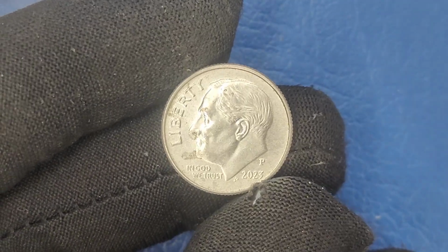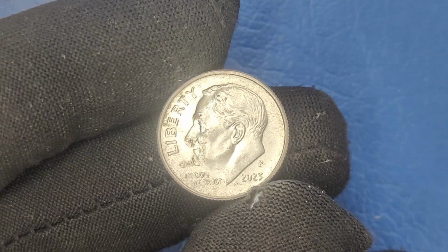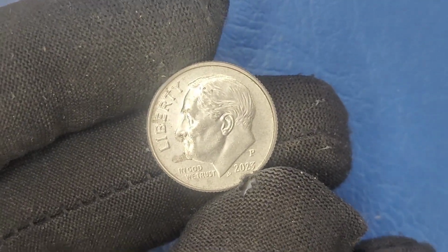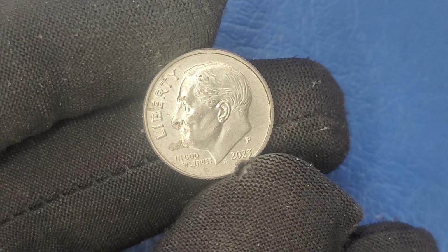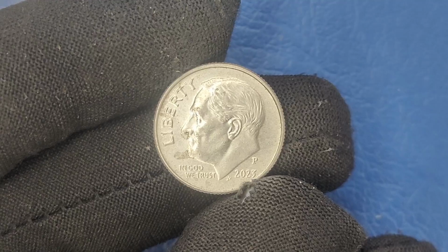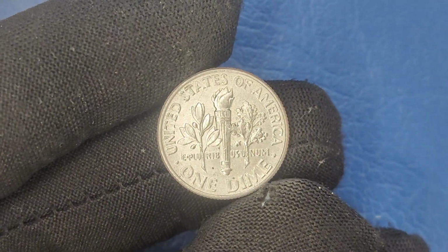We're diving into the exciting world of rare coins, specifically the 2023 D Mint Mark 1 dime coins. These coins, minted at the Philadelphia Mint, are drawing attention from collectors and investors alike, and you'll soon see why they are worth so much more than their face value.